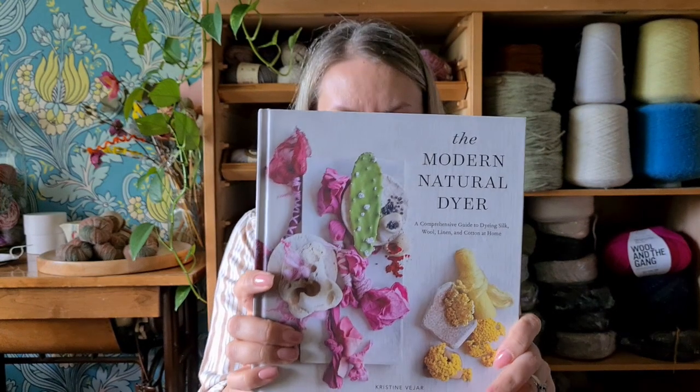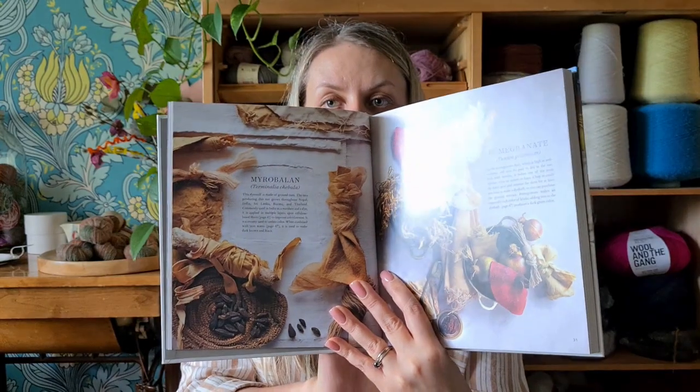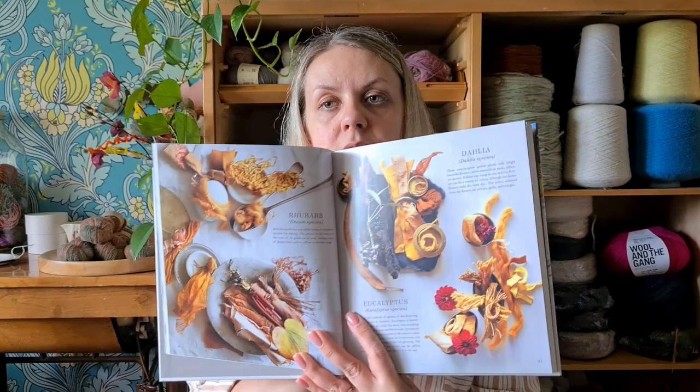I have The Modern Natural Dyer by Christine Bejar. Sorry if I'm saying it wrong. This is a great book. Yeah, it gives you all sorts of examples also of the plants. This is in English, so it might be handy. I don't know, can you see anything? This is a really, really cool book. It includes also some projects and how to dye fabrics and not just yarn. Yeah, I like that there are also plant descriptions and several projects. So if you get interested into it, this is a good book.